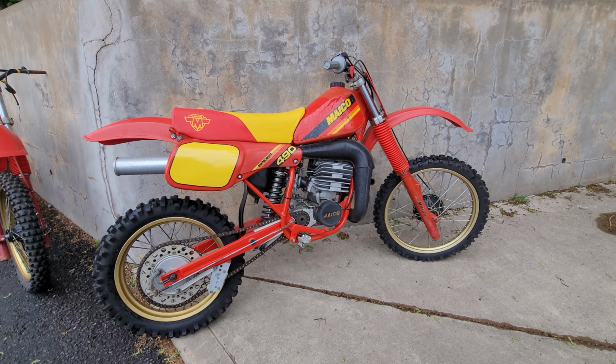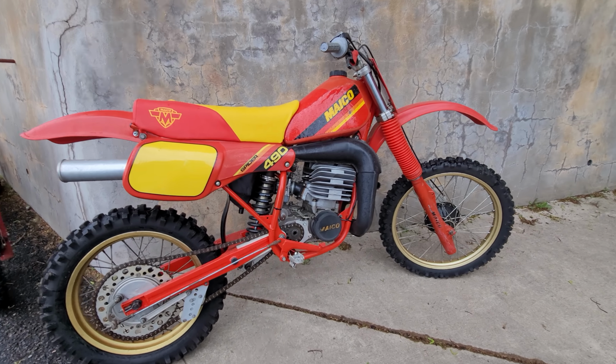Frame was powder coated. Look at the shock on it. Dude, what shock is that? It's got an Eibach spring on there, man. Is that an Öhlins with an Eibach? Where's the reservoir? Yeah, it's got an Öhlins. That's an Öhlins with an Eibach. Öhlins reservoir. What kind of pipe is that? Is that a stock pipe? What a simple beast, air cooled.